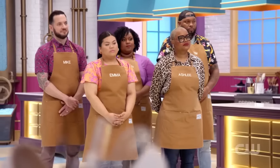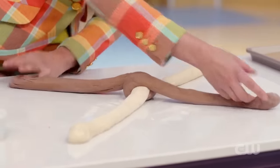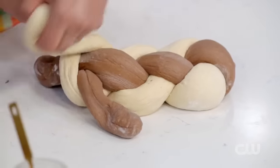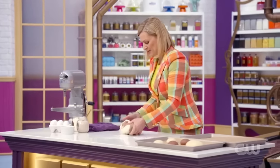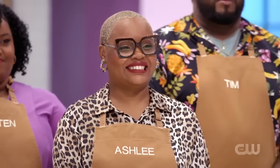Let's start off by making a braid. Create two ropes. Cross over each piece of bread. Alternate sides and tuck in the end pieces. And here you go, a gorgeous braided loaf. Anna Olsen, she does it so perfect.